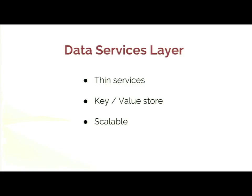We're already using it on our mobile apps. If you've downloaded our new mobile app, if you haven't yet, you need to go ahead and do that. The mobile app is using our data services layer live today, and we are building on top of that with Drupal.